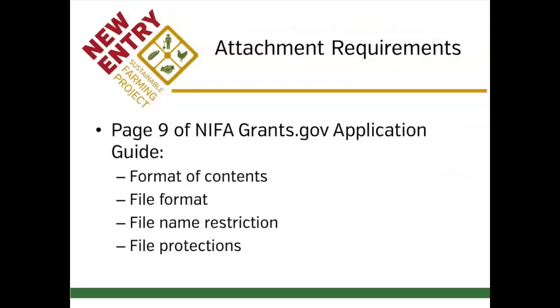So as I mentioned earlier, there are some specific requirements for the attachments for the PDFs that you're attaching. So first thing is in the contents of them. Anything that you're submitting needs to be no smaller than 12-point font, and there needs to be at least 1 inch of margins. And again, this is in the NIFA Grants.gov application guide, which if you haven't downloaded it or taken a look at, I highly recommend. There's a lot of important information in there.